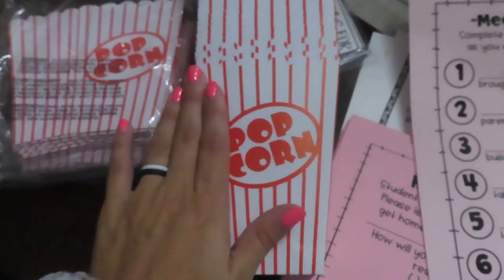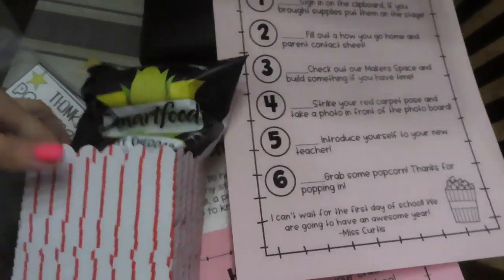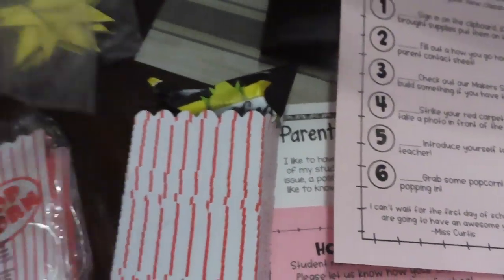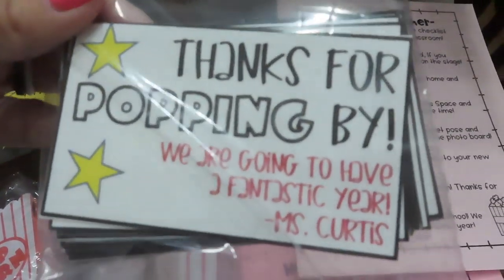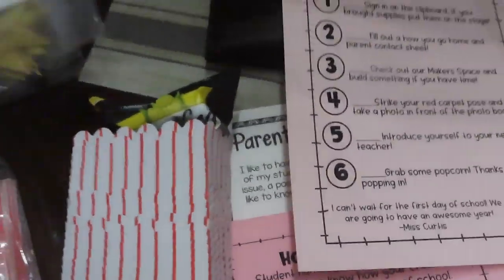I bought these hoping they'd be bigger. They're not very big. It's kind of like the length of my hand because I was gonna roll up all my papers and put it inside with a bag of popcorn, but it doesn't all fit. So I'm just gonna put the bag of popcorn in it like that. And then I made these little signs that say, "thanks for popping by, we're gonna have a fantastic year." And I'll kind of just like tape it on that.